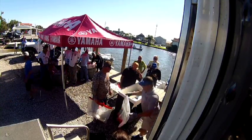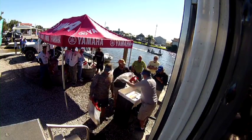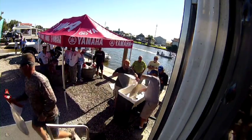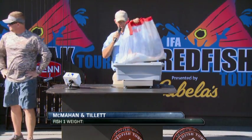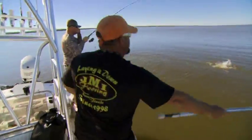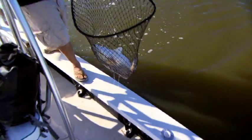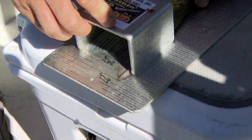Next up, the second place team from day 1. Jason McMahon, Dustin Tillett. These guys went out in second place. Now, McMahon and Tillett had a good day, but they're gambling with one of their fish. After sacking up a 10-pounder to start their day, they backed it up with an even bigger red. One that they had trouble getting an accurate measurement on.